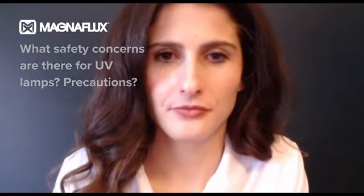Okay, I'll go ahead and jump in on this one. The only real concern with using UVA, ultraviolet A light, is eye protection. Safety glasses that have an ANSI rating of Z87.1 plus U6 are sufficient to protect against 99.9% of UVA wavelength light. Most safety glasses will have some type of an ANSI rating. So just look for this one, Z87.1 plus U6, and that'll protect your eyes.